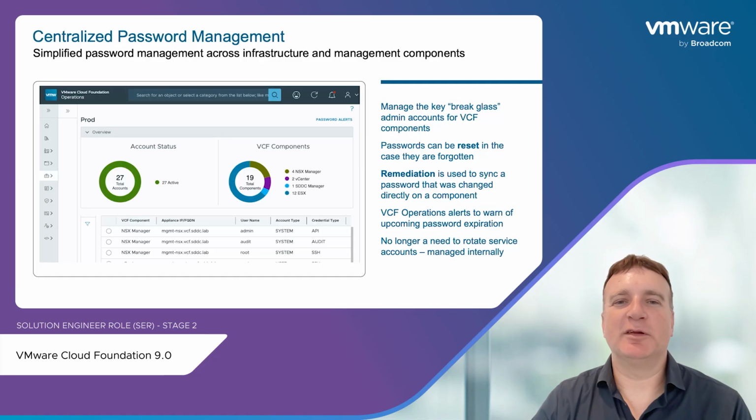The password management user experience has also been simplified. You can use the Update Passwords option from the UI, which is handy for resetting forgotten passwords. And you can also use the Remediate Passwords option to synchronize passwords that were changed outside of VCF. Integration with VCF operations also brings another benefit. Admins will receive timely alerts when passwords are approaching their expiration date, which helps to minimize security risks and prevent user disruption or downtime.